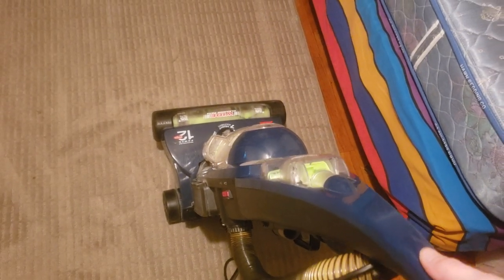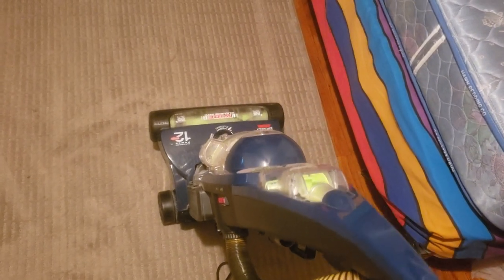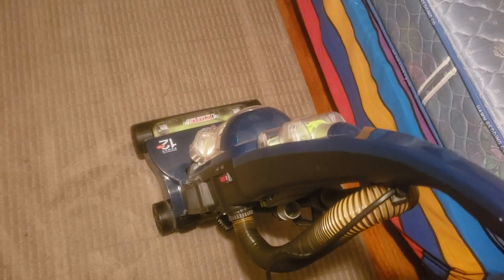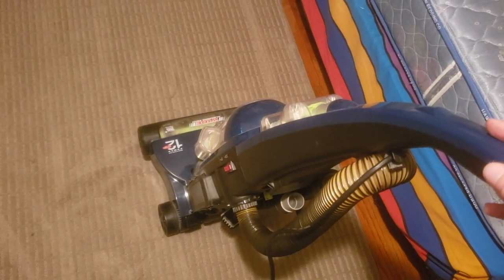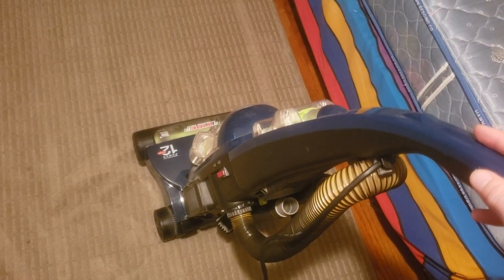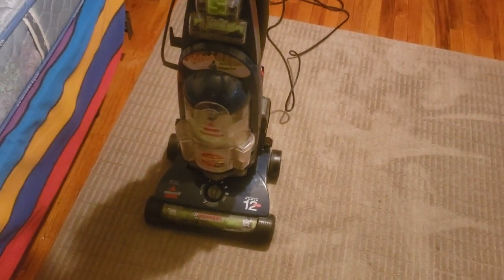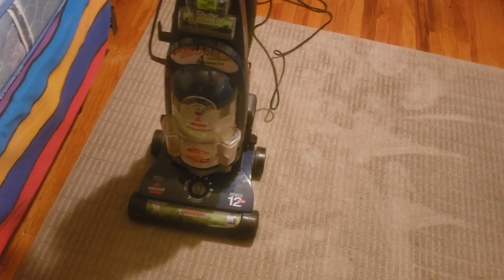But it is to the point where it is fairly loud, much louder than a Bissell of this style with healthy bearings, which would be a little bit quieter, but at the very least would sound and be perceived as being quieter due to it being a lower pitch, as these motors tend to be whenever they're healthy. But most of the ones you get nowadays are going to sound like this.